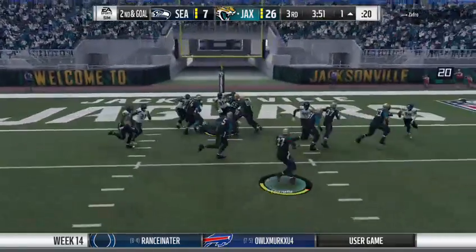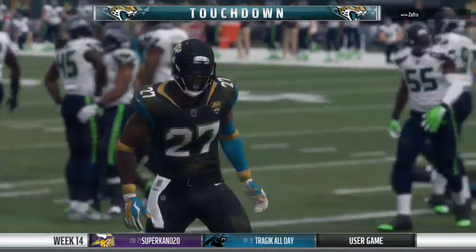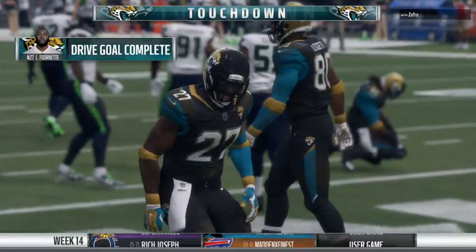Black 58 rail. Second and goal. Defense digging in. And he'll take this into the end zone. Touchdown, Jacksonville. A great effort there.